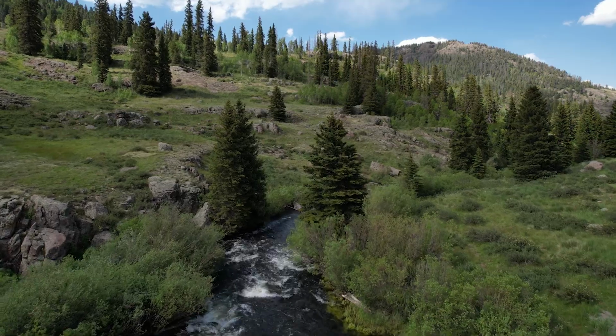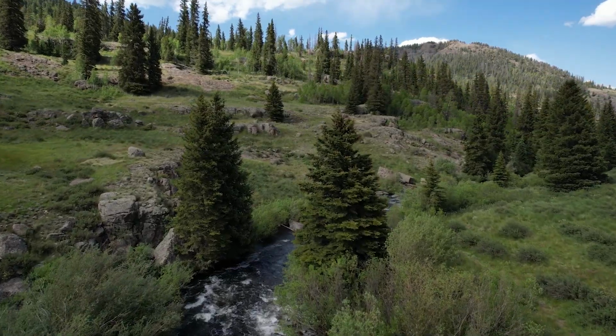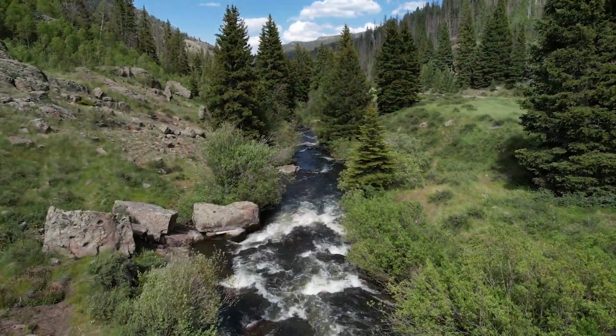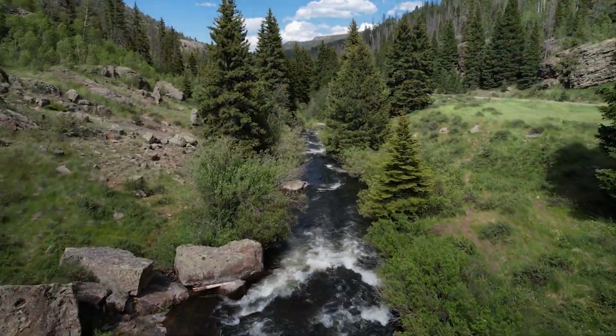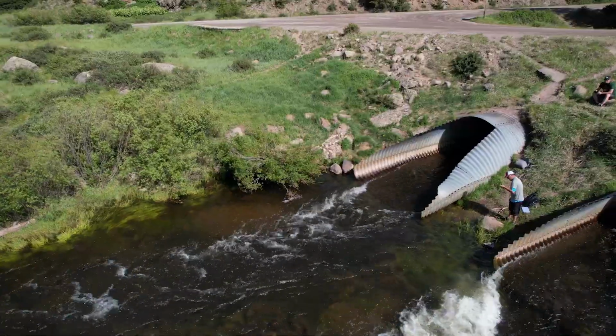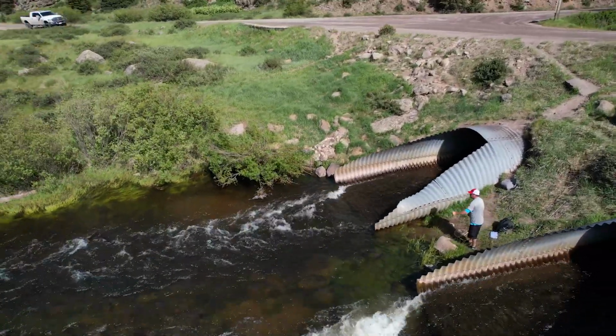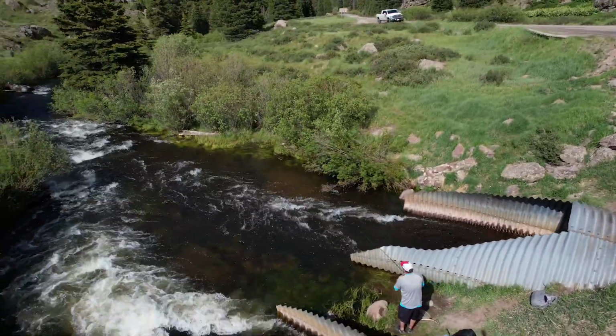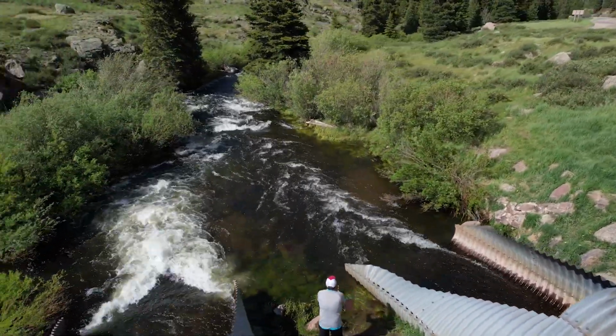Today's episode of Pautzke Outdoors comes to you from the South Fork of the Rio Grande River, where it is summertime, but I mean the first basically week of summer when the flows are high. Most of the South Fork right now is not fishable. We were fortunate to find a couple of holes that weren't completely blown out that had fish in them. Now we're right here below a culvert.